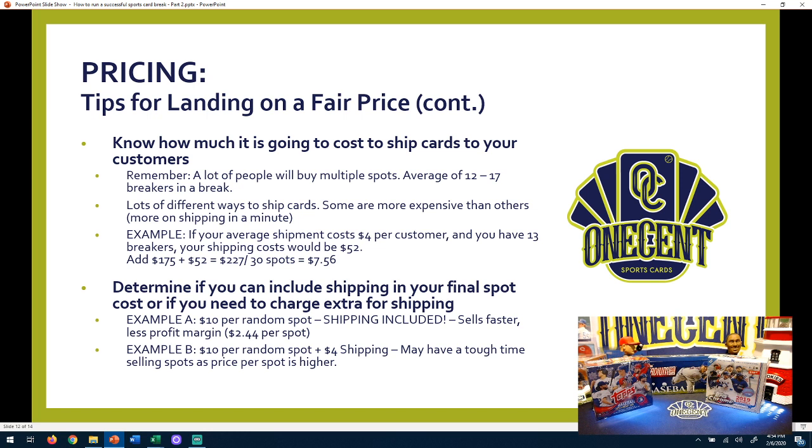An example B, if we use our same Topps Stadium Club, Topps Holiday, and Topps Chrome example, if you say, okay, well, I'm going to charge $10 a random team spot plus $4 shipping, you may have a tough time selling the spots as the price is higher. And again, that goes back to being fair in your pricing. I've seen a lot of people that'll price a break at $10 plus shipping, and then a lot of other people are charging $10 with shipping. You're basically charging $4 more to ensure that you've got your shipping costs covered plus whatever profit margin.